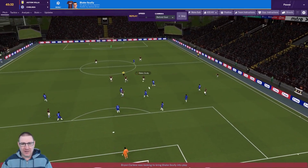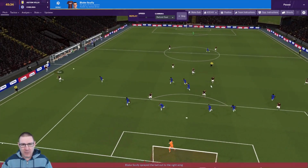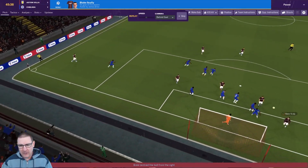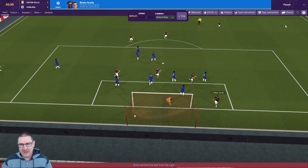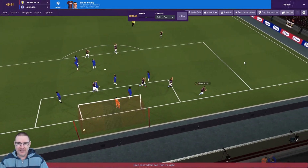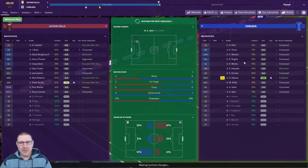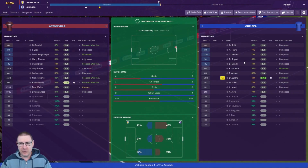1-1. And look at it. He's played the ball out there as well. He's done really well. Duck into the back post. Bree with a nice little bit of quality on the ball. And look at that for a header. Stunning, stunning stuff from the boys in the claret and blue. That's what we like to see. Scully off the mark now for Villa as well, after Paul Walker got off the mark in the last round. This is good, good stuff.